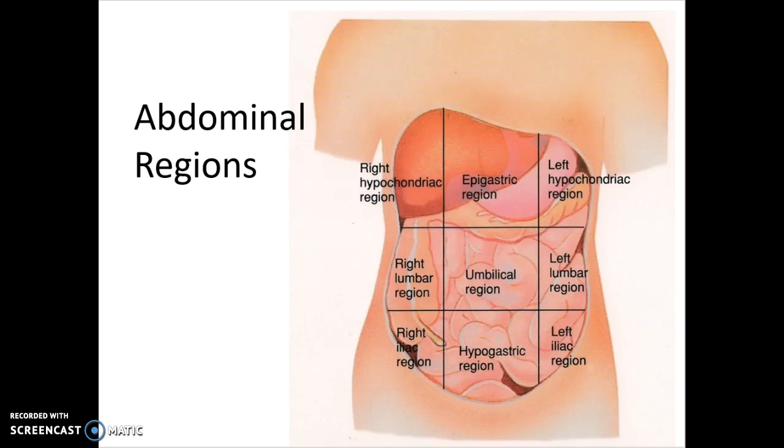Down the middle square, umbilical region is right over your umbilical cord or your belly button. The left side is left lumbar region because that's over the lumbar vertebrae. Right lumbar region is down by the right. Vertebrae are down the middle, but the lumbar vertebrae are right in that section there.